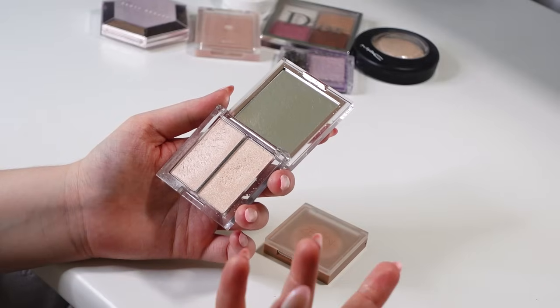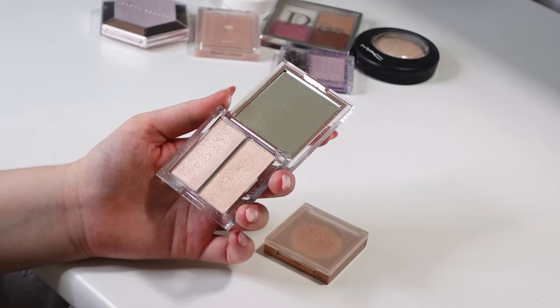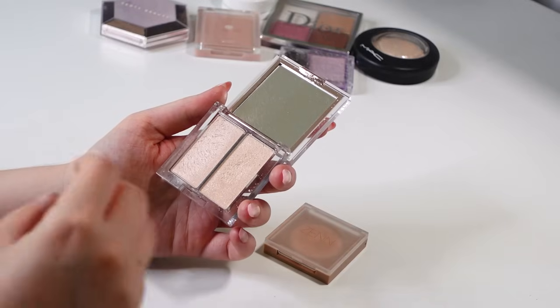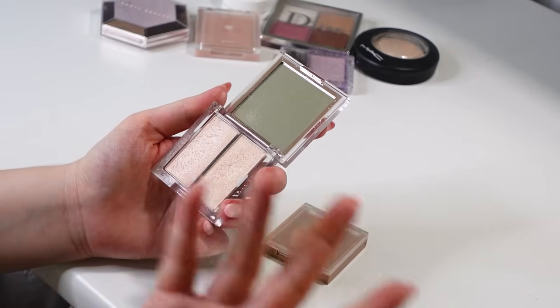If I'm going to do a more natural highlight, I'm going to use the ColourPop or the MAC one. If I want to do something more blinding, I'll use the Dior one, or the Rimmel one is similarly that pinky color, but the Rimmel one has a cool shift. It's good. I just don't find myself reaching for it.